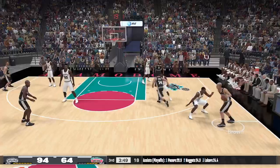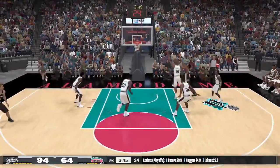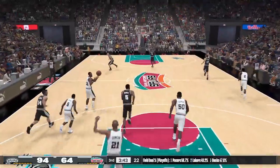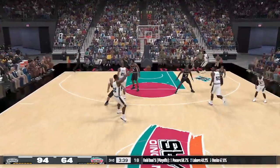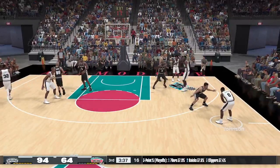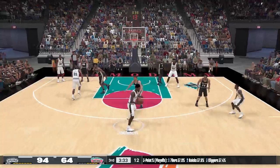Udrih finds Brown. And here is Robinson. Udrih for 3. Rebounded by the Spurs. Duncan's got 8 rebounds in this game. Johnson outside. Pass to Jackson.